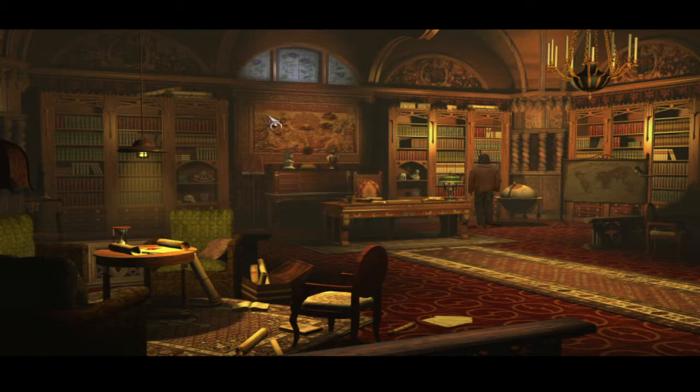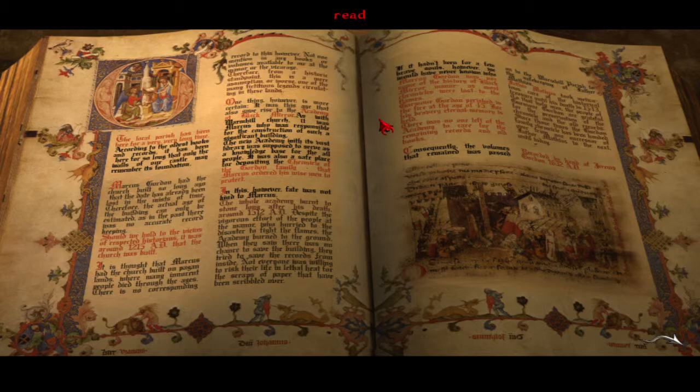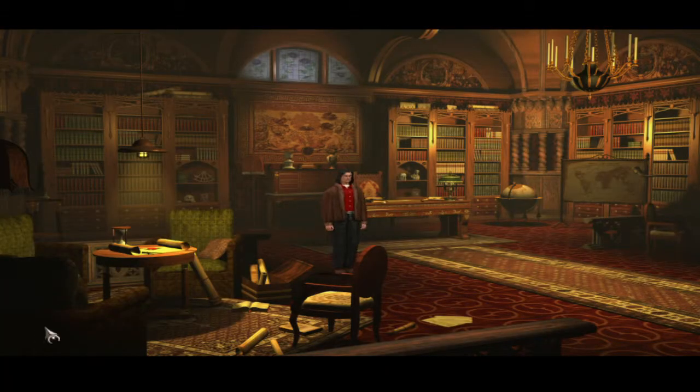To the rear part. Nope, no paper. Oh, we can read more. Oh no, we already read that. Nope. Go back. Let's see. Well, until we find something to write, I guess I will cut the video again.